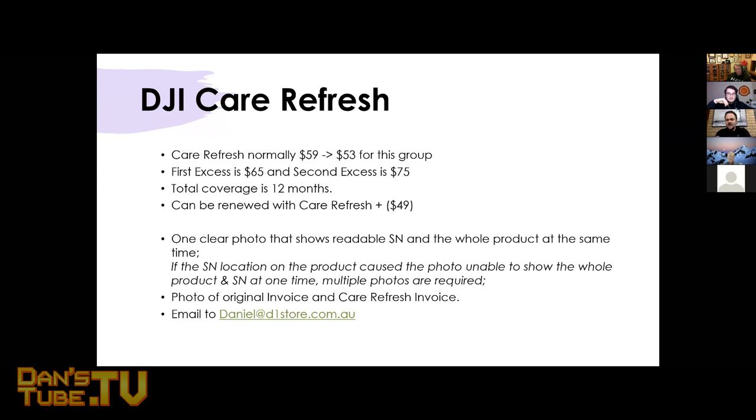And with the Care Refresh Plus, is that just an extended warranty or whatever you'd call it after that, or are there benefits to the Plus version? Yeah. So with the Plus, it just extends that Care Refresh coverage to another year, and you get one replacement in the second year. So Care Refresh, you get two. The Care Refresh Plus, you get one in the second year.